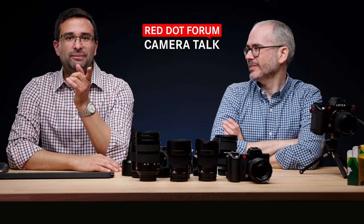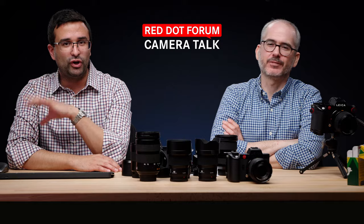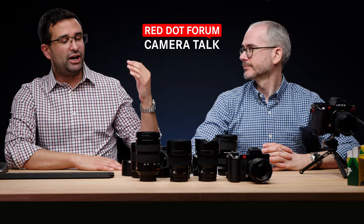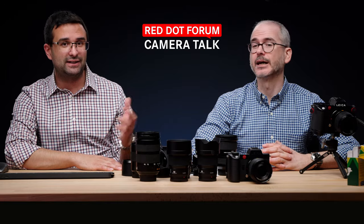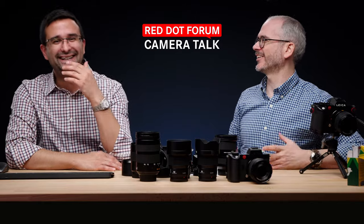I don't think that lenses made outside of the Wetzlar factory are going to dramatically impact deliveries of those. I don't think so. I have to assume it's some kind of production issue or something. Design issue. Yeah. I remember how insanely difficult it was to get any of the APO primes. Oh, yeah. Remember the 35 when it came out? Yeah, years to get it. So maybe they learned their lesson. Probably not. They're stockpiling all five of them.